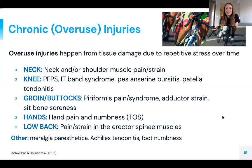Also, I'm very down for a foundation 40K. That sounds like a great idea. Okay, neck and shoulder pain, yeah.